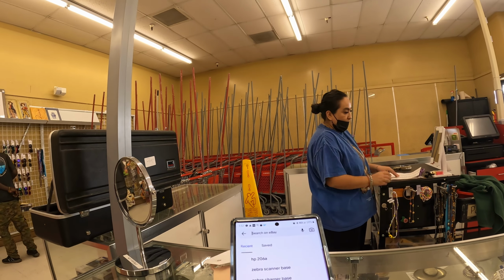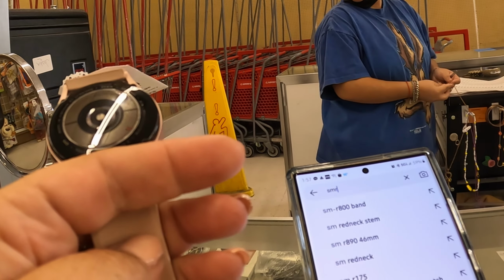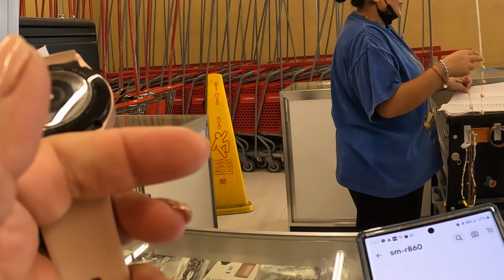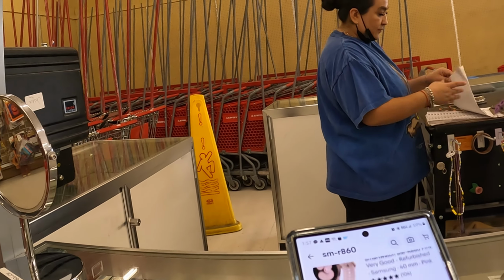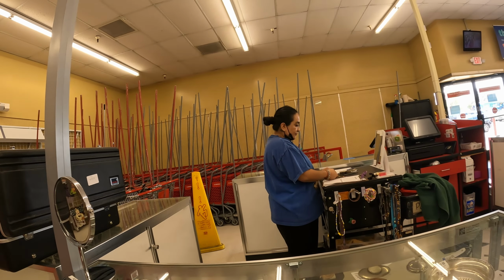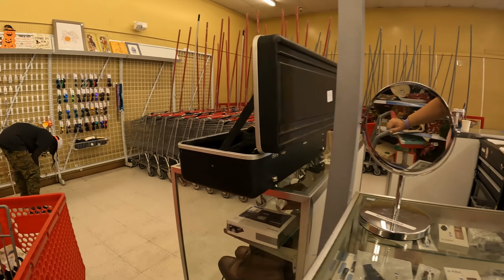All right, lift up the phone, Jennifer. Oh man, I wasn't holding the phone high enough, but you can see it's only selling for like 60 to 80 bucks. So definitely left it behind.